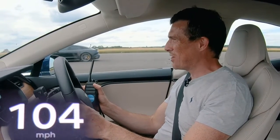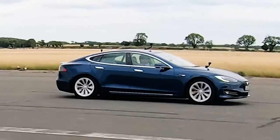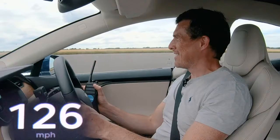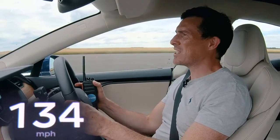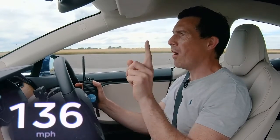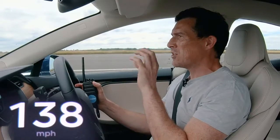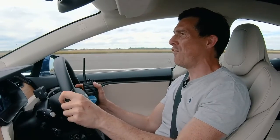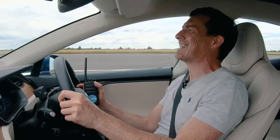At the top end, the Porsche is superior. Now, interestingly, this has a top speed of 163 miles an hour, which is 1 mile an hour faster than the Taycan's top speed, but it's still pulling on me. It does mean, though, that if this runway went on forever, I would eventually catch the Porsche and go past it. But it doesn't go on forever. It stops here, which means the Tesla got absolutely thrashed.